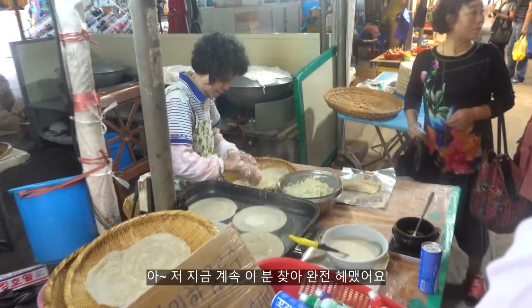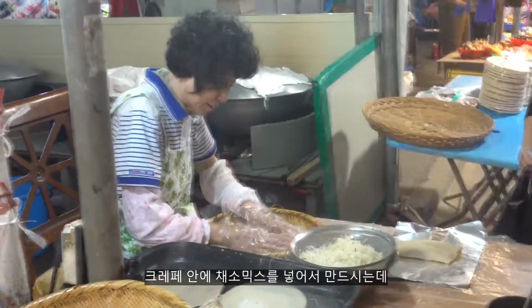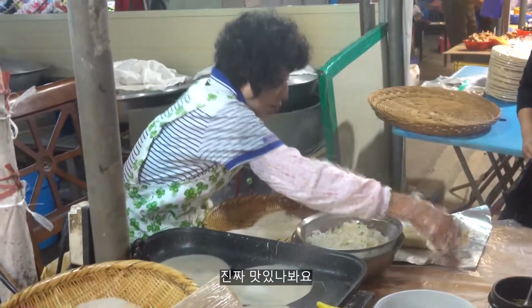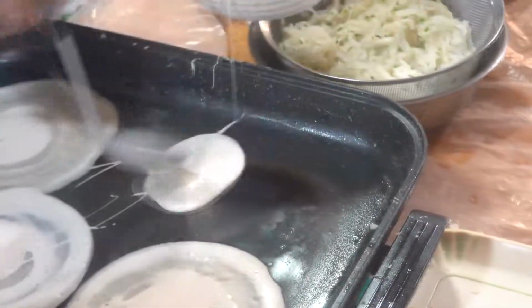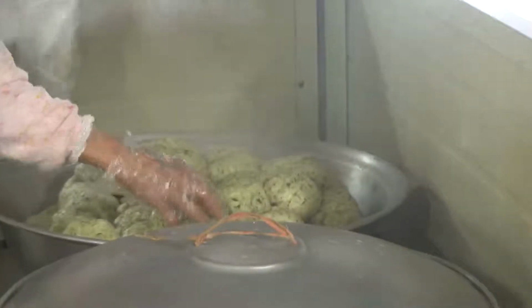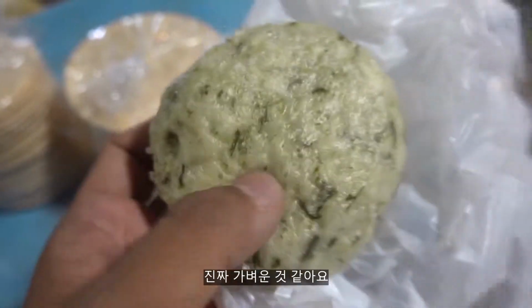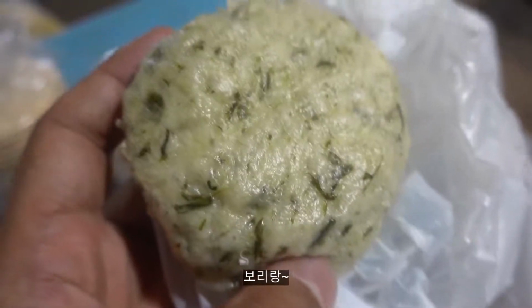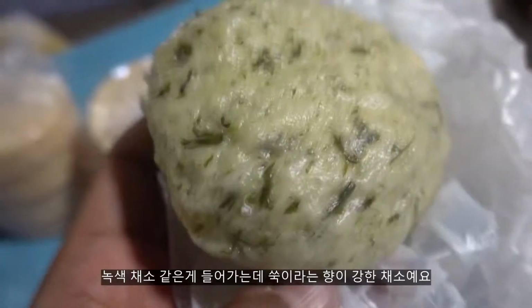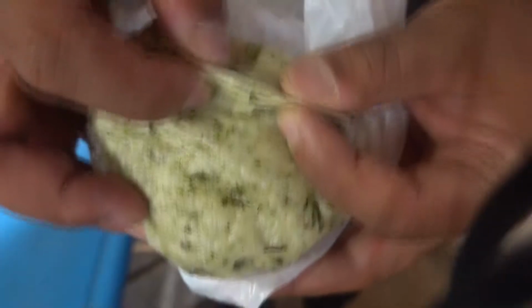Oh, I've been looking for her. This is a really traditional Jeju snack item. She's making crepes and putting inside some mixed veggies. This is supposed to be amazing. This is the bun. It's a lot lighter than I thought. It's actually really light. And this is made with barley. She told me the green veggie is mugwort, which is a really fragrant vegetable. Something I never had before.